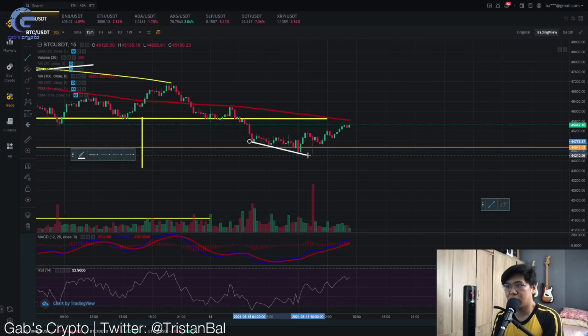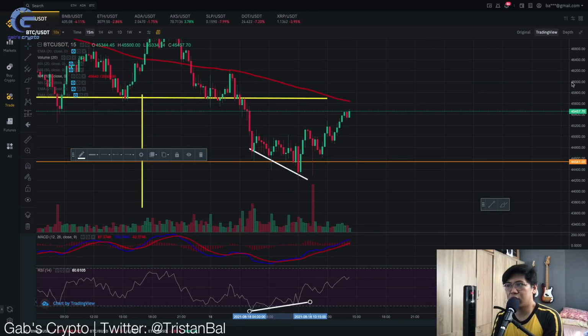So yun na may declining price. And then look at the RSI. Sa RSI, meron tayong increasing RSI. That was a short-term trend reversal to the upside. So yeah, possibly na short-term bullish trend lang siya.